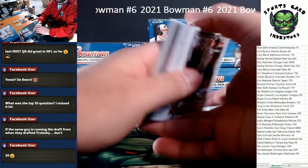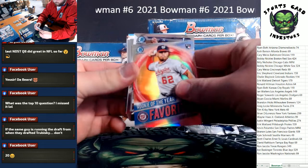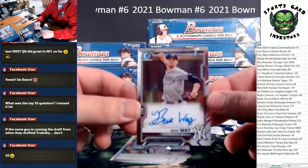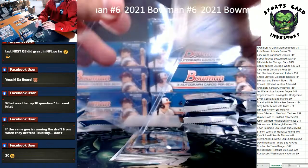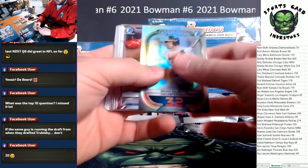Got our first auto of the break, guys, coming up. Good luck. For the Yankees, Beck Way, first Bowman auto base. Got a funky looking auto there. Going out to the Yankees and DiLorenzo. Sean Murphy.